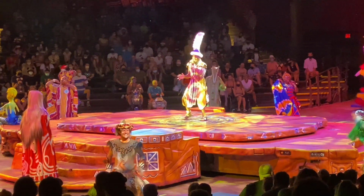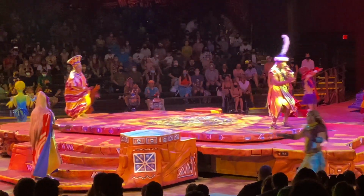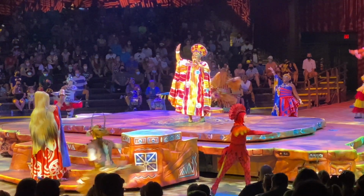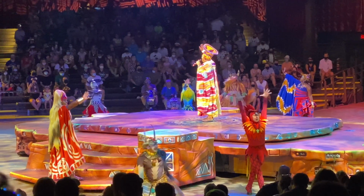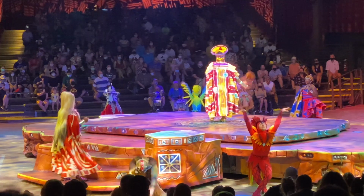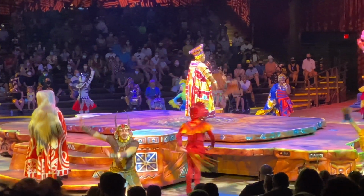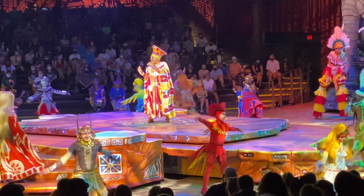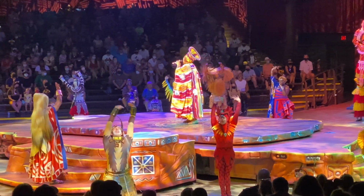They usually do this little dance-off. You see the king is just standing there waiting for his turn to return to the stage. Meanwhile, the lead female is heading on stage. There's never been a poor performance of the lead female singers. They always do such an amazing job belting out this song and bringing the show to an incredible climax.